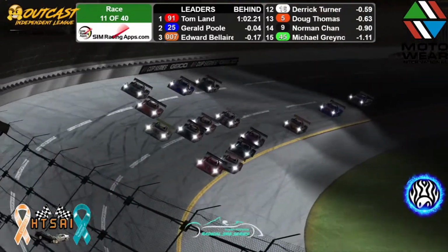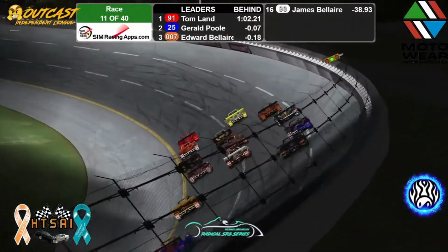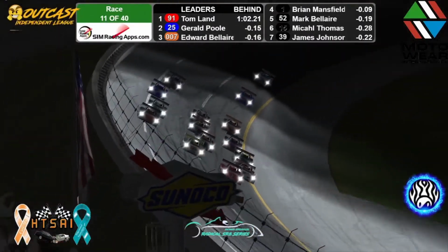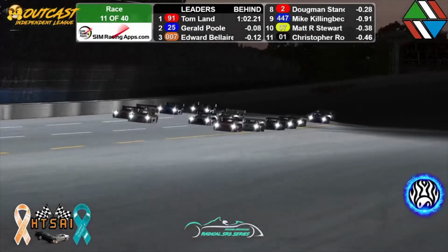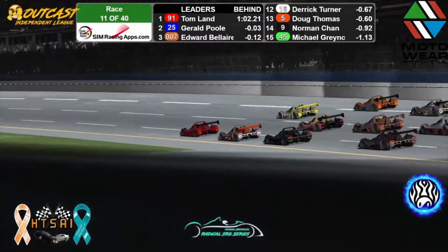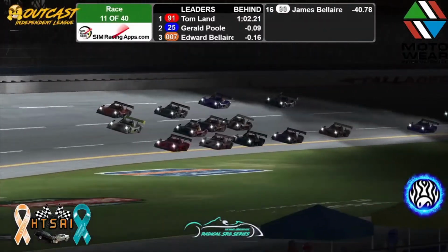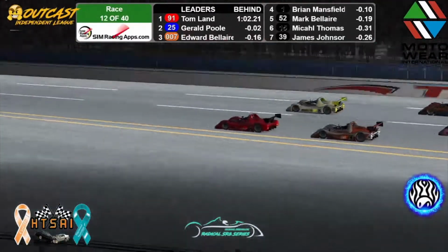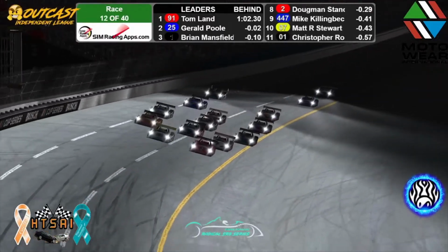As they come through turns 3 and 4, it looks like we're starting to get a little dicey back there behind Tom Land. It's like Brian Mansfield there in the Hooters car. He is starting to look down to the inside. They do have a yellow line rule in effect for tonight, but you can put those left sides down, and despite the difference in the banking there, you can put your left sides down there in these cars. There's enough downforce to hold it down there, hold it low, and not run into any problems, as you can see.